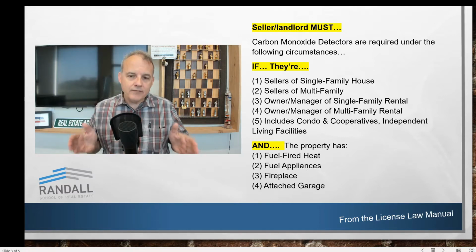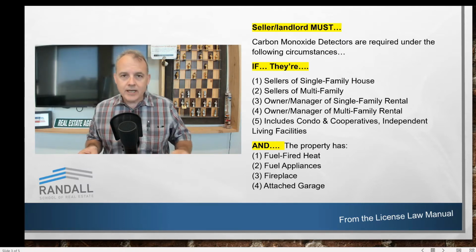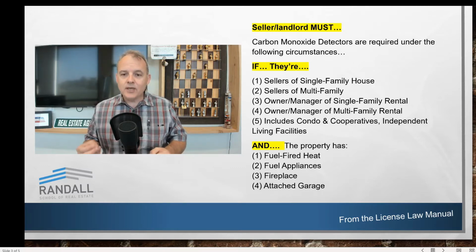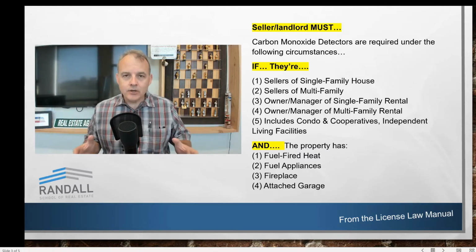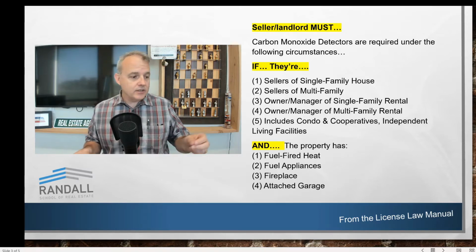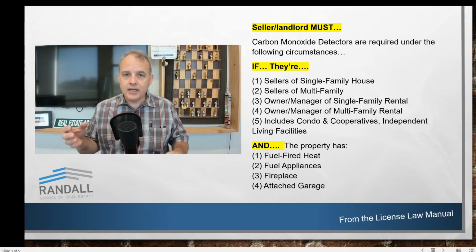If you have a fuel-fired heat source, and what we mean by that is basically anything that generates a flame. So if it's natural gas, fuel oil, a wood-burning stove, anything that heats the property and generates a fire, it would require carbon monoxide detectors. If this property has any type of fuel-fired appliances, such as gas dryers, hot water heaters, and gas stoves, then carbon monoxide detectors would be required.